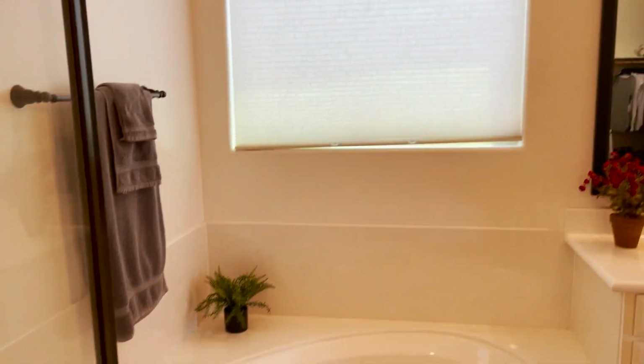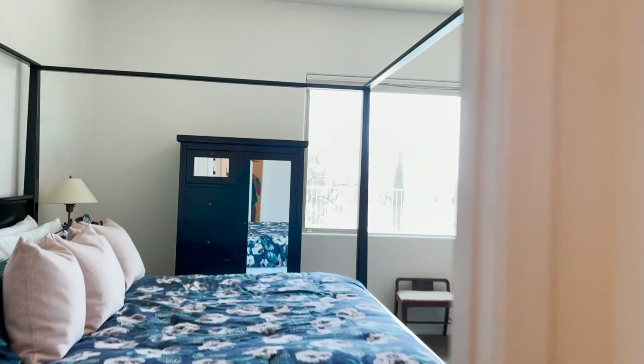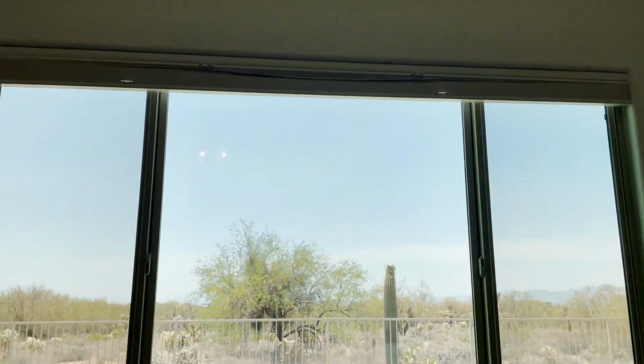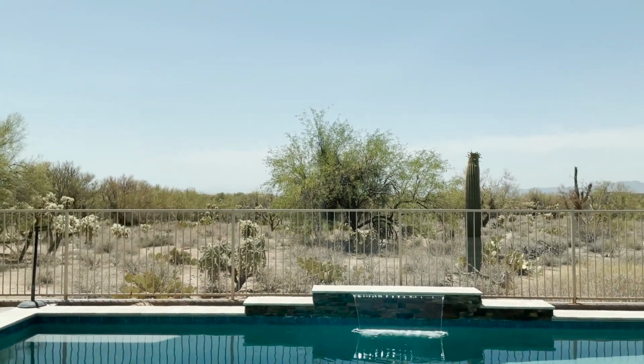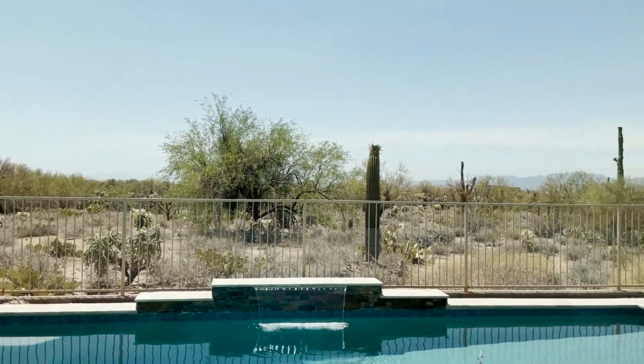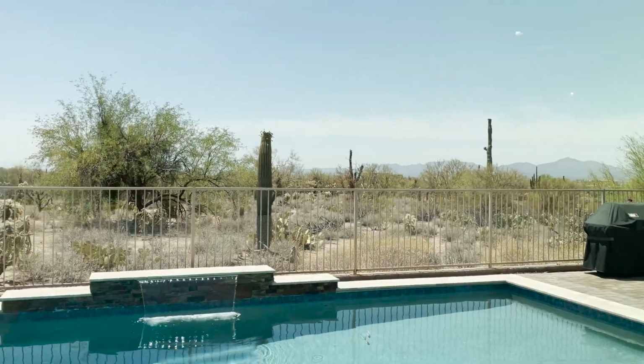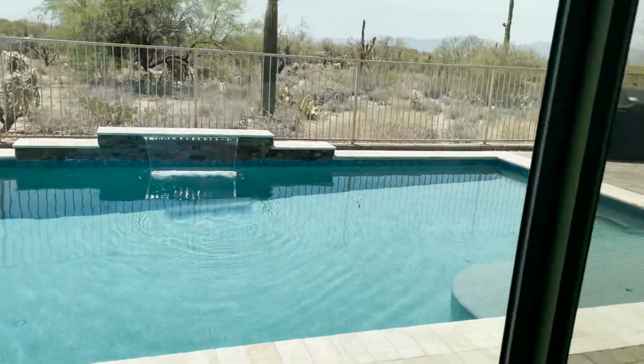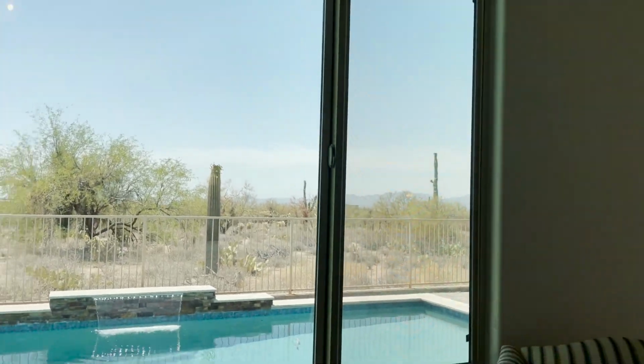Looking outside. All right, let's step out here, back through the master. And this is your view out your master bedroom. Pretty beautiful panoramic mountain view. And you got your pool right outside as well. So we'll touch base back there in a minute.